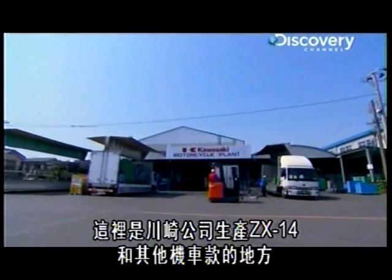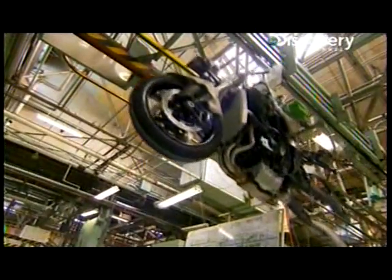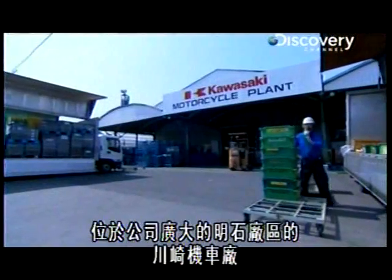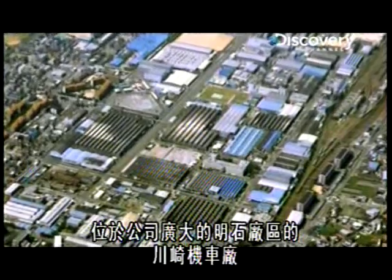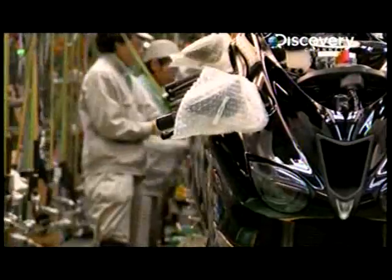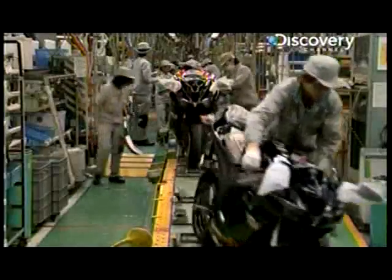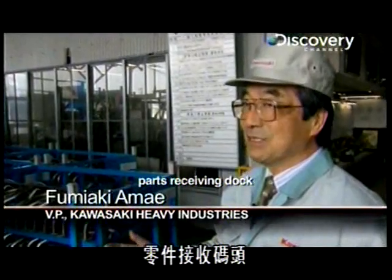This is where Kawasaki builds the ZX-14 and all its other motorcycles. The Kawasaki Motorcycle Factory at the company's enormous Akashi Works, a giant industrial complex just west of Kobe, Japan. This is our final assembly line's parts receiving dock.